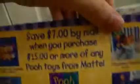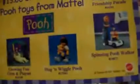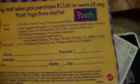And you can get a free Pooh merchandise item from Wells. You can also get some of the Winnie the Pooh stuff by Mattel. You can save $7 by mail when you purchase one of these Pooh toys from Mattel. This is the information and details for the purchase of the Pooh toys, available exclusively from Mattel and Walt Disney Home Video for the titles. That's the coupon for the Pooh toys.